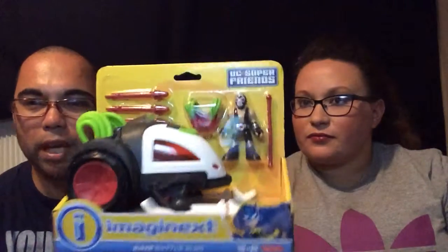So we're doing DC Super Friends and the Gotham City series. So we're going to start off with Bane and his Bane battle sled. See that right there.